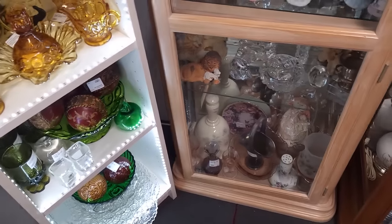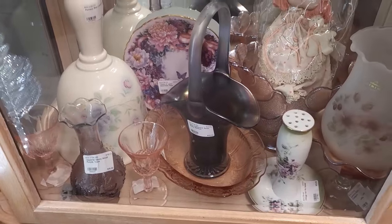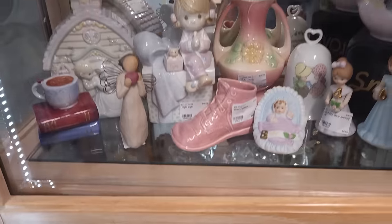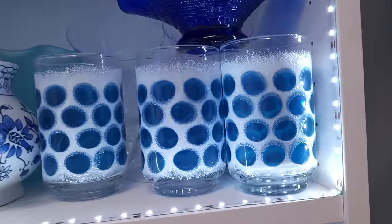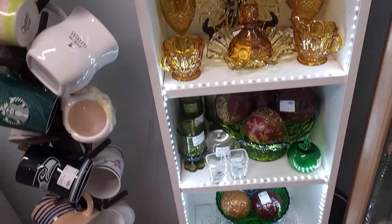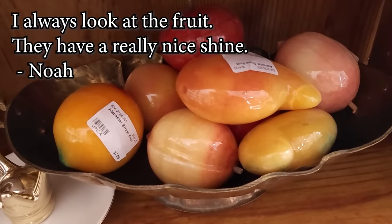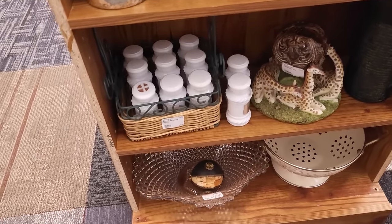I got another cabinet of goodies in here. $22.50 on that basket. Oh my goodness. So many cute things. Oh, I like these coin dot looking glasses. I have my handful. I'm gonna have to come back and look at the prices. We've got some alabaster fruit for $7. Great price.